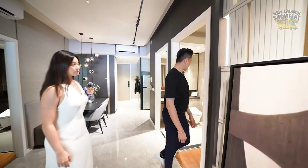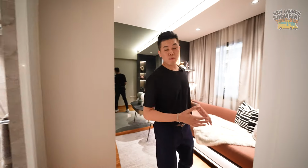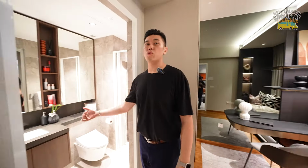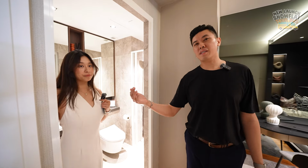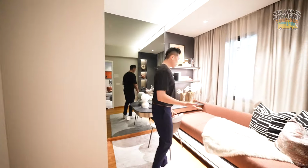So this one, I think this is the common bedroom, but I think what they have done is a Jack and Jill door, meaning although it's common, you still get ensuite bathroom access. While still having the other door in case you're having people or friends over, they can access the bathroom without going through your common bedroom as well. So I think good use of space.